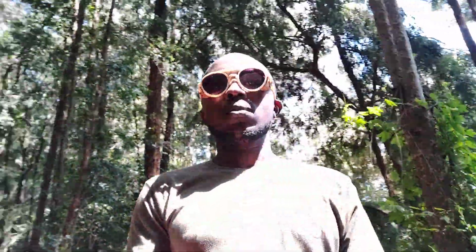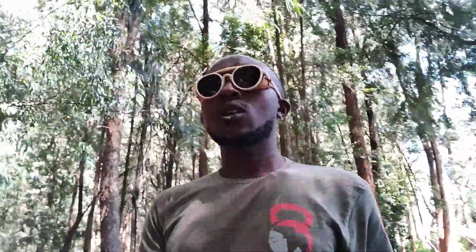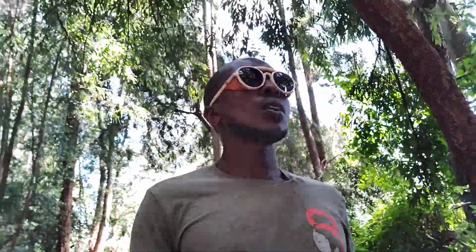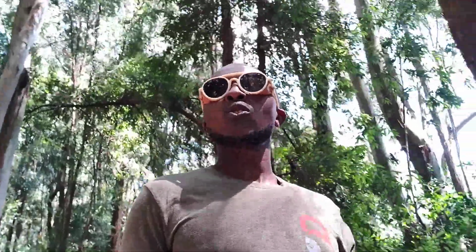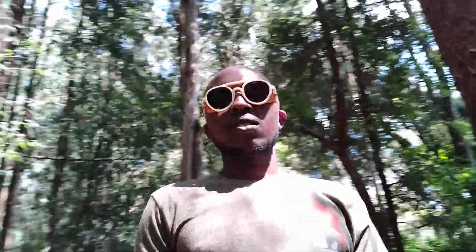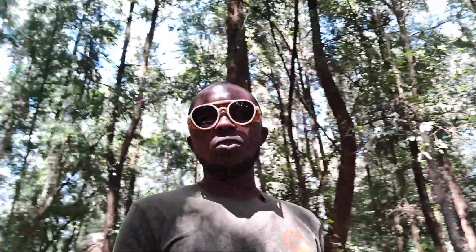So now we're already inside the Karura forest. You can hear it's quiet. Basically, it looks just like the other side of the forest, just on this other side. You can see, those are the trees.